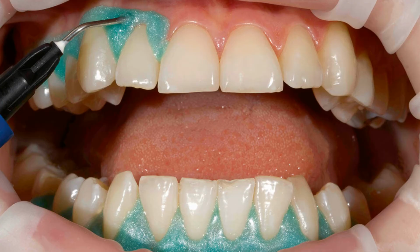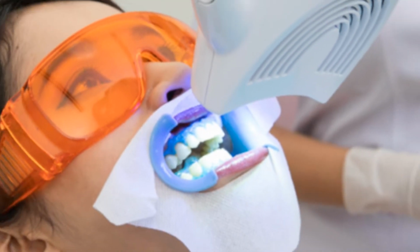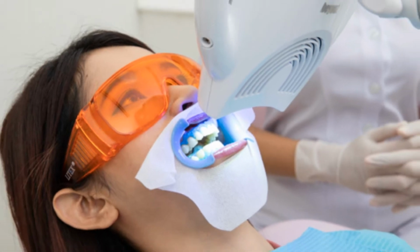First, the gums will be protected by what we call a liquid dam, after which the whitening gel will be applied directly on the teeth and then activated using the whitening lamp. This helps to accelerate the teeth whitening process. Since teeth are actually porous, the whitening gel gets absorbed into the enamel and dentin layers. This creates an oxidation reaction that breaks down the discolored molecules, causing the stains to vanish.